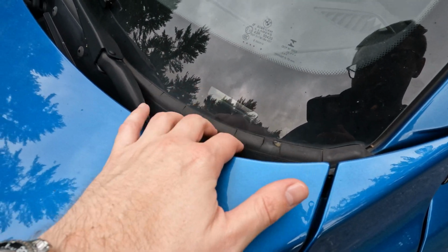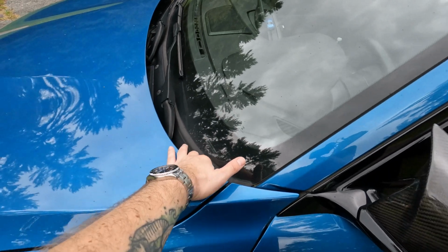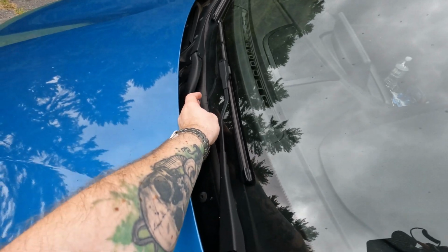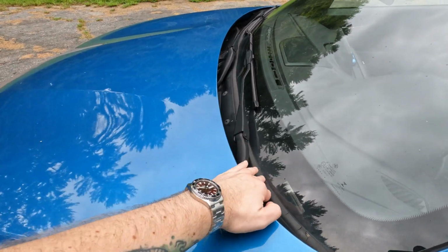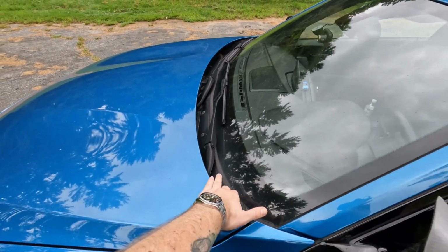So this is definitely something I'm gonna have to replace probably soon before the winter. So probably next time I get an oil change, it's something I'll have to replace, unfortunately. It is something that is definitely showing its age.